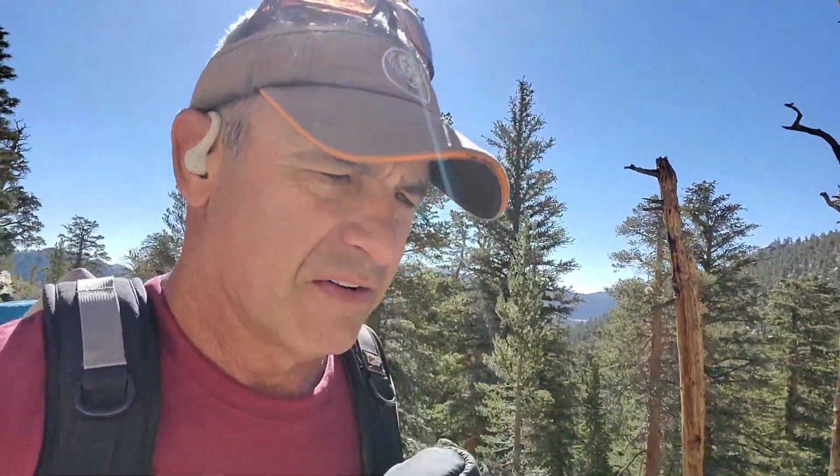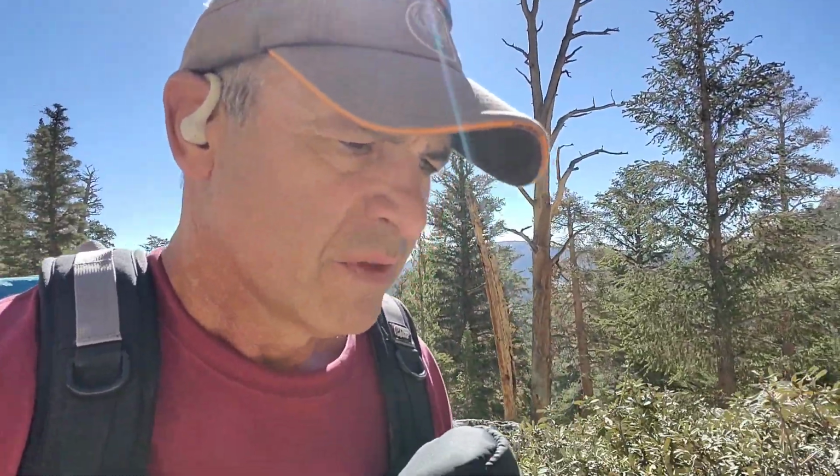All right, just went over 10,000 feet. Trailhead was around 9,500, maybe a little below 9,400. It's flat for a couple miles, and then a mile and a half, and it starts going up switchbacks. So about 500 feet of switchbacks at this point. Just driving my way up towards Cottonwood Pass en route to Cirque Peak.